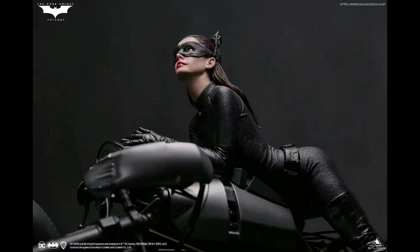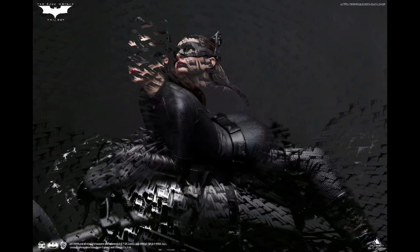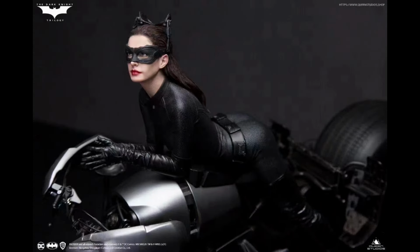But anyway, here's some more images. Again, some of these are not all that perfect. I wish I had sharper images for you guys, and maybe Queen Studios over the next few days will release additional photos. But these are just ones that I was able to find for you guys because I wanted to get this information out as quickly as possible.